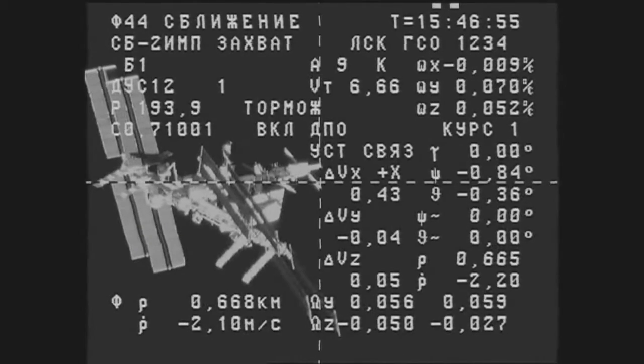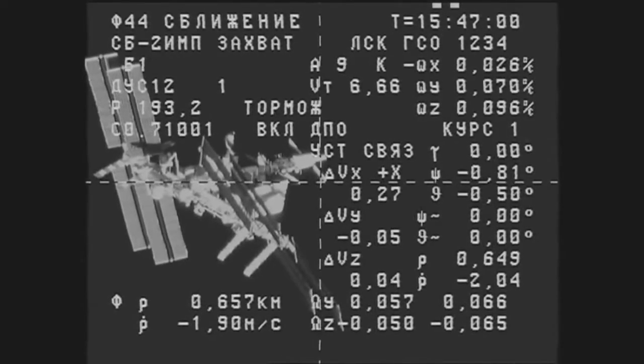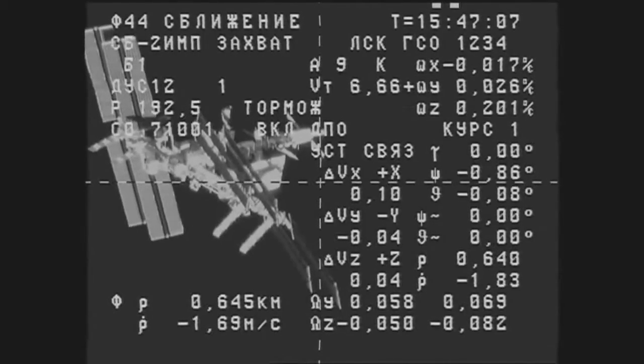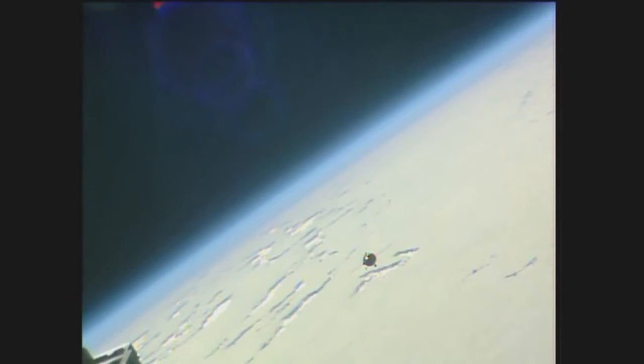We're about 3 minutes away from the start of the fly-around by the Progress of the International Space Station that will begin when the Progress is closed to a distance of about 400 meters from the International Outpost. That fly-around will be at an angle of 61.5 degrees relative to the station. And there's our first view of the Progress craft.